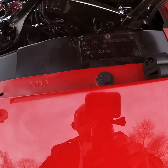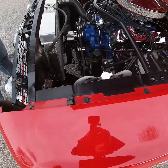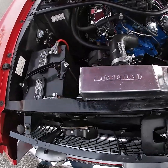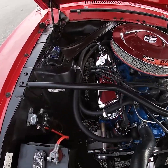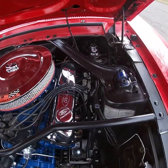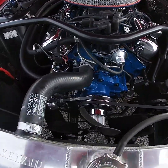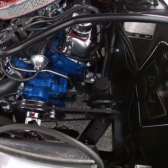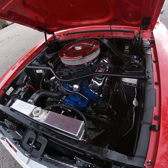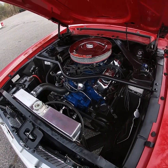Then under the hood of this Mustang, it presents very well. Engine has been beautifully detailed. It is a factory C code car and still retains a 289 that has been lightly modified. You've got long tube headers, Edelbrock Performer intake, Holley 4-barrel carburetor. So the car has a little bit more guts than the stock C code would. It's just very nicely detailed in the engine compartment. Nicely added chrome dress-up kit.